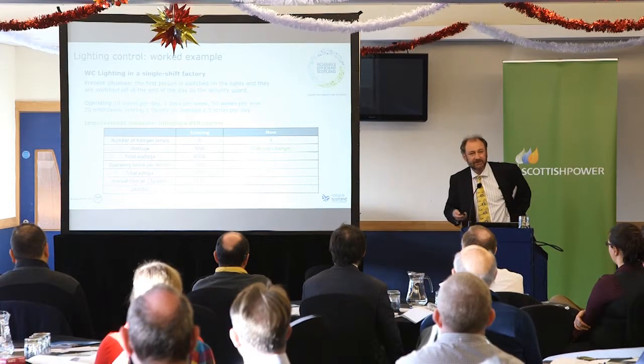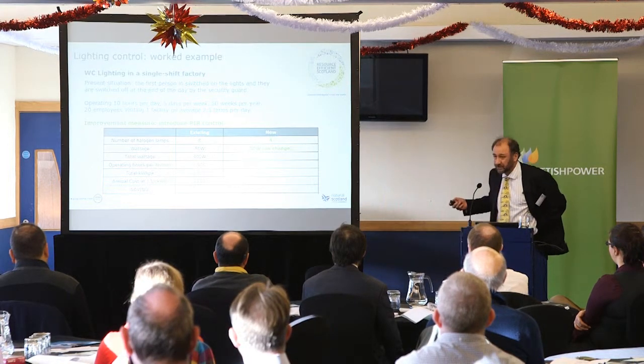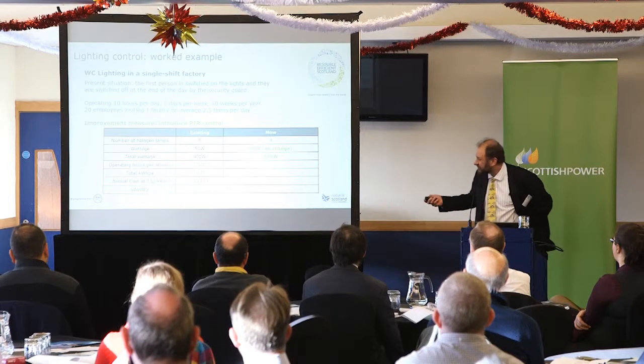So the first thing that changes from the existing situation of, say, 8 lamps to the new is, because they're only visiting one of those 2 facilities, you're immediately down to 4 lamps operating. There's no change in the wattage of each lamp. We haven't done anything to the lamps themselves, but the total wattage drops down from 400 to 200. Simples.